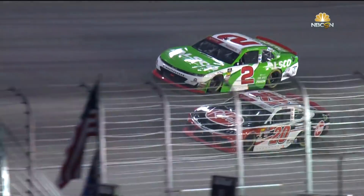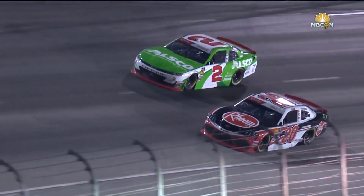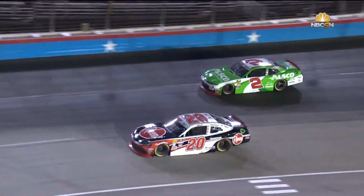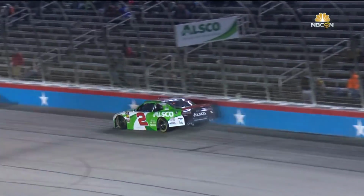That's a tough spot, the transition off these corners here at Texas Motor Speedway. He's high. You see him turn into the right. Now you watch that left front tire. It's going back and forth. He's chasing the car currently, and I mean, just a little contact.